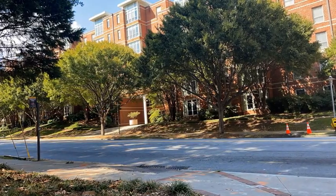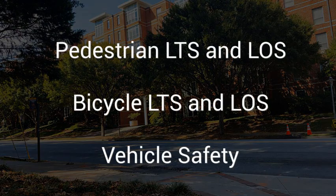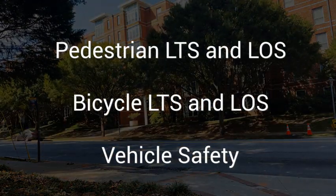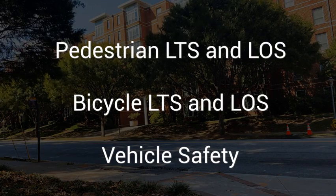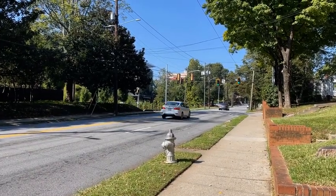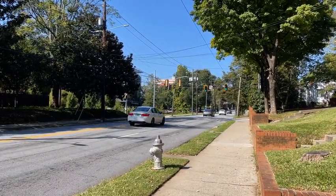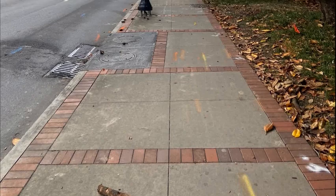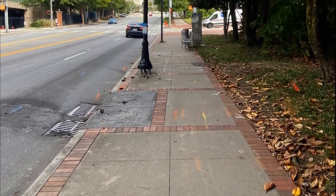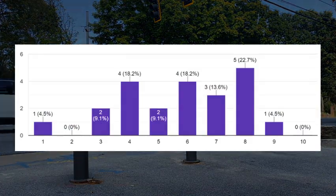To assess the multimodal performance of 10th Street, we analyzed the pedestrian and bicycle level of traffic stress, also known as LTS, and level of service, also known as LOS, and the overall vehicle safety. A pedestrian LTS of 2 was determined by analyzing the sidewalk facilities. The 2 lanes per direction and lack of speed controls raised stress levels for pedestrians, but the clear visibility and large sidewalks with an average quality rating of 3 increased the sense of security. This analysis is also supported by the feedback from the survey.